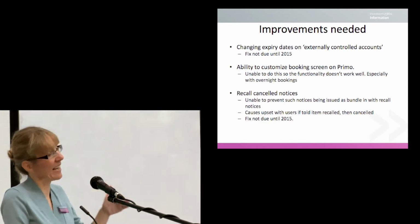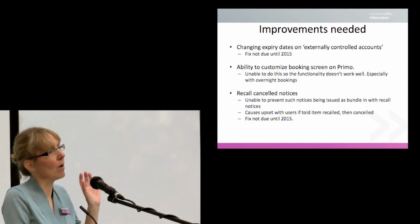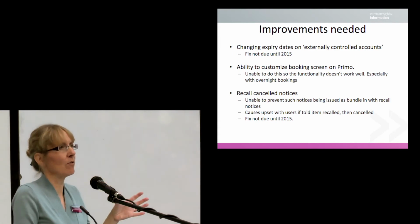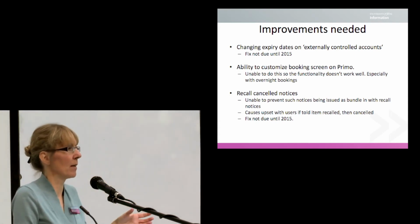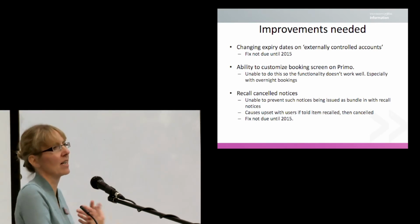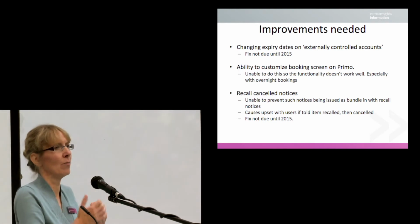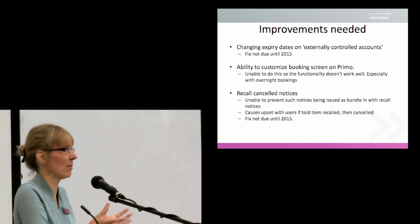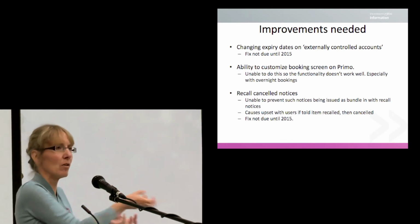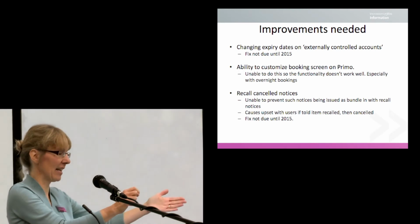And another thing, again, it's affecting the customers, this is what we'd like fixing. Alma is really good with their notices. I will give them that. And if an item is recalled, they get a recall notice. But unfortunately, it goes against our flexible loan policy. If a recall is cancelled, we then notify the user. But we don't want to notify the user because that isn't part of our flexible loan policy. But the notices are all bundled together, and we want the ability to stop one notice going, but still have the other notice sent.